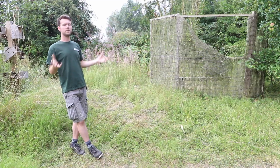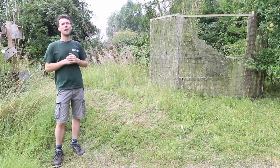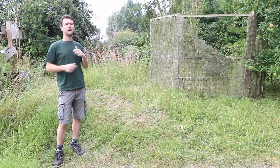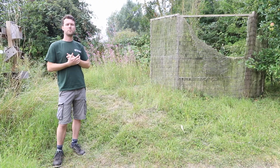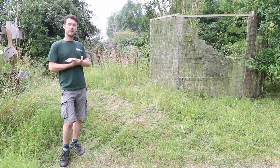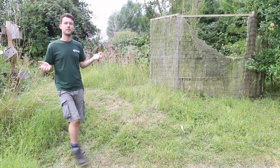Also within the settling tanks there is woodland, and there's a pond and many other habitats, and these support a wide range of wildlife including birds, bats, small mammals, insects, and even quite a lot of reptiles as well.